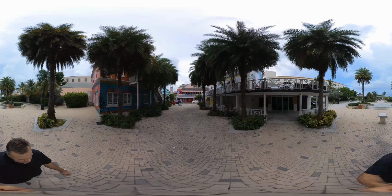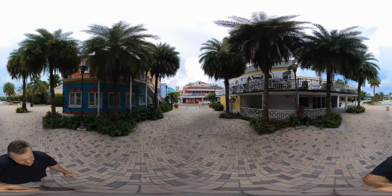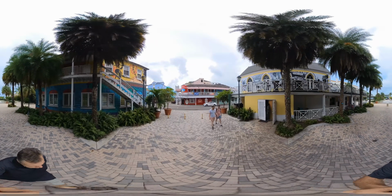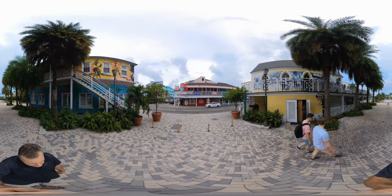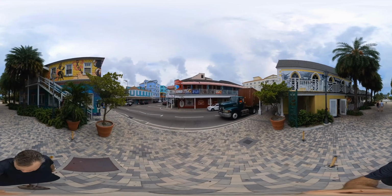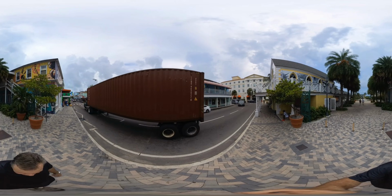You might have noticed that I'm now walking solo in this video. My family is taking a break. We are trying to figure out how to get home on a jitney bus. So they're sitting, relaxing, cooling down. Here's our last look at Bay Street as a beautiful and loud truck drives by. Perfect.